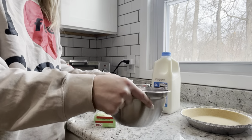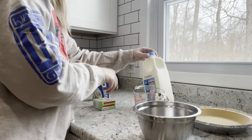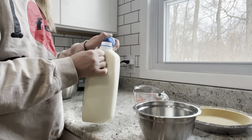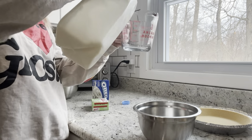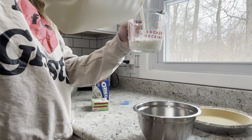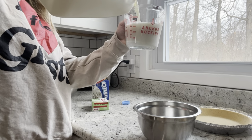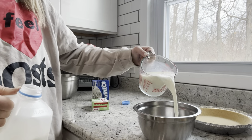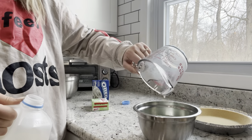Cool. So it's literally just a powder. And then you want to go in, cold milk, 2 cups of it. I would recommend doing fat-free or 1% milk. I think it just mixes really nicely. Perfect. And dump it right in. And it's gonna create a beautiful green color, I'll show you guys.